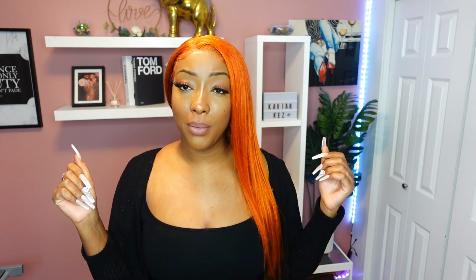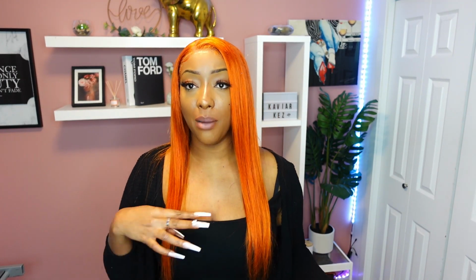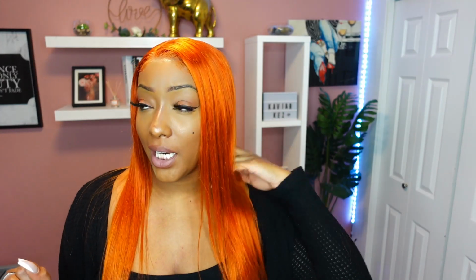I want to talk about the density, you guys, because for me, the density is kind of thin. Like, it's looking a little sad. Some people like the thin look, but personally for me, you guys, I would have preferred it to be a little bit thicker. So I think with that being said, I'm probably going to cut it into a bob, because you know when the hair is thin on the ends, if you cut that off, it definitely looks fuller. So that's probably what I'm going to do in the future. But for now, I'm going to leave it the way that it is. So that's the only thing that I would say could be improved.